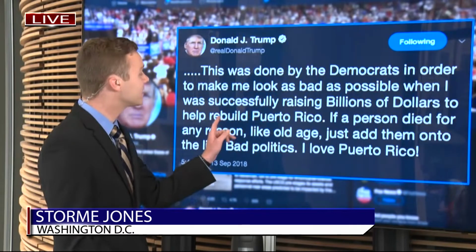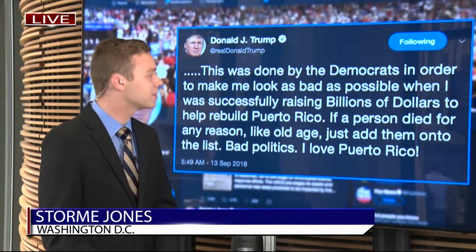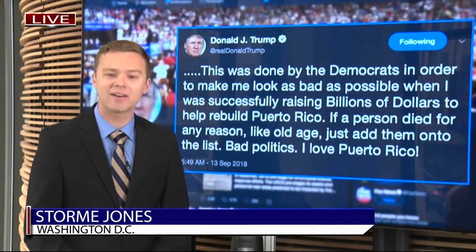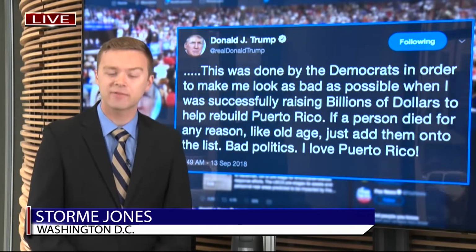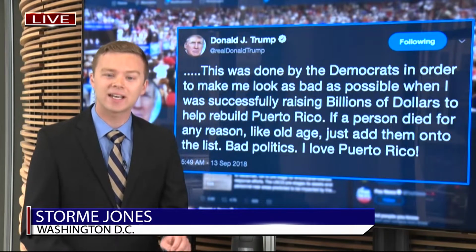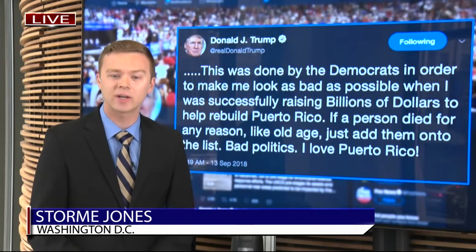He added in a tweet, "This was done by the Democrats in order to make me look as bad as possible." Now, while the president didn't have any public events on his schedule today for reporters to press him on that false accusation, here's what he said yesterday about the impending Hurricane Florence.